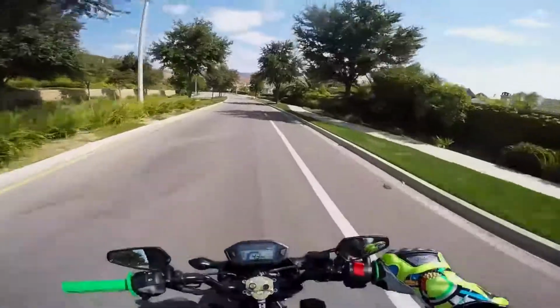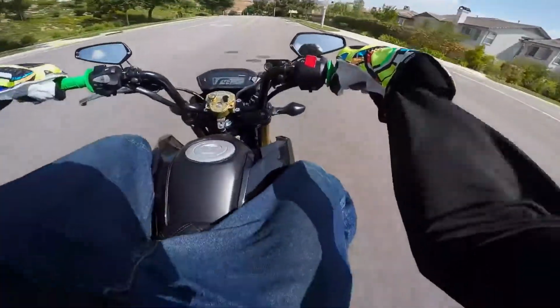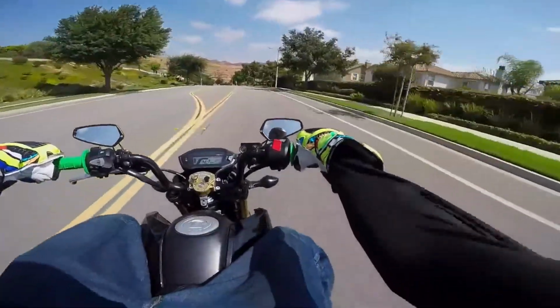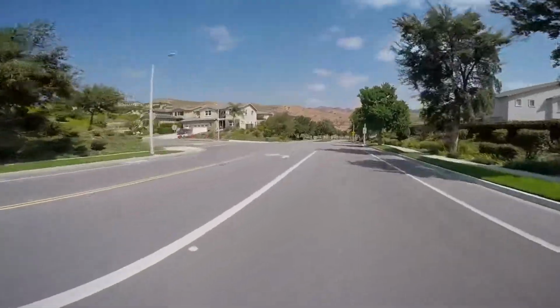Crazy, you can't tell which helmet I'm wearing right now, but I'm wearing the AGV. I don't know if you could see it in the mirror. Wearing the AGV helmet right now. And dude, this thing is so light.